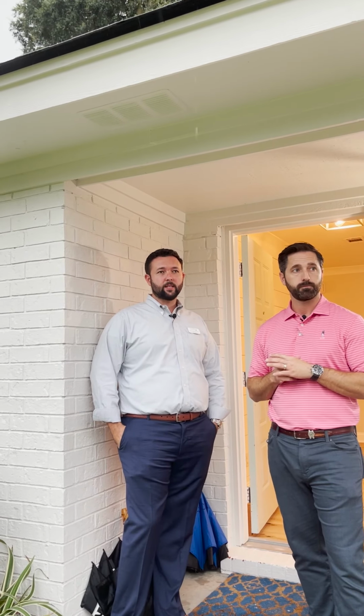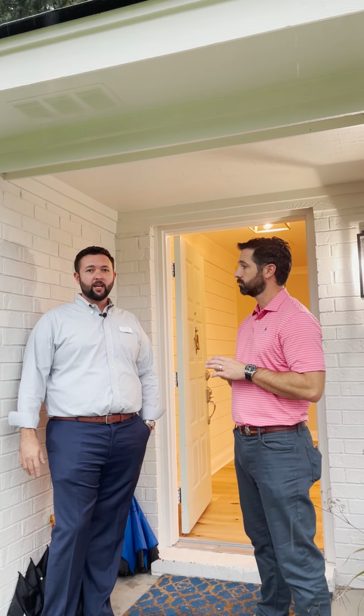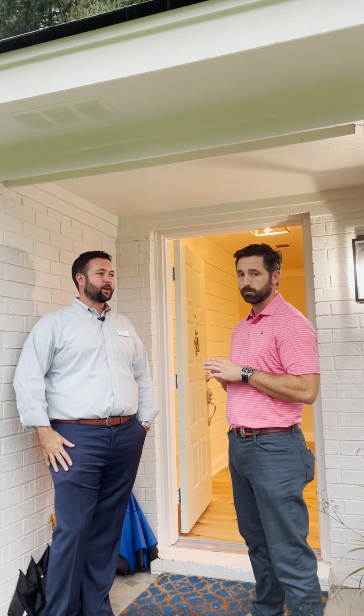So where are we at right now? We're at 7631 Peridot Lane in Isle of Hope. This has just been remodeled, top to bottom, new roof, AC, everything. Down to the studs, everything in the house is brand new. Awesome, so let's go inside and check it out.